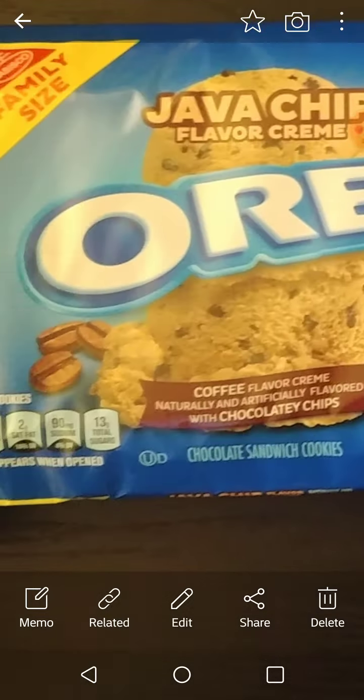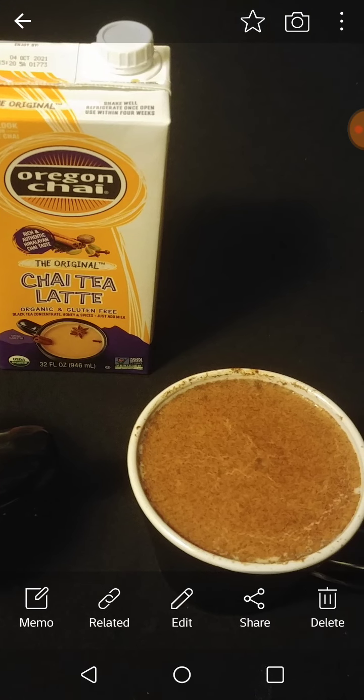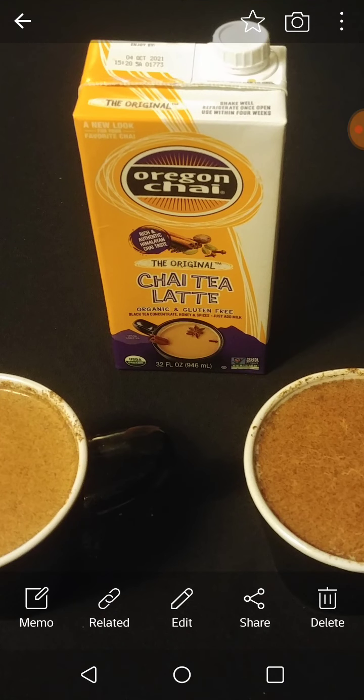It's so delicious. Alrighty, and then this is Oregon chai. I get that at Gordon Foods, where I work, one of my other jobs. And I put cinnamon on top. This is what I usually get at Starbucks when I go there. I get a chai latte tea with cinnamon dolce added, grande hot, and cinnamon sprinkles added on top. But I made it here myself at home, and really good.